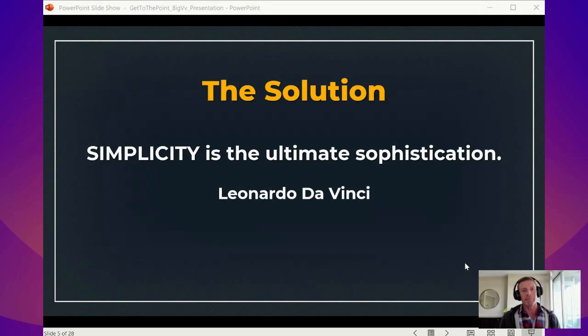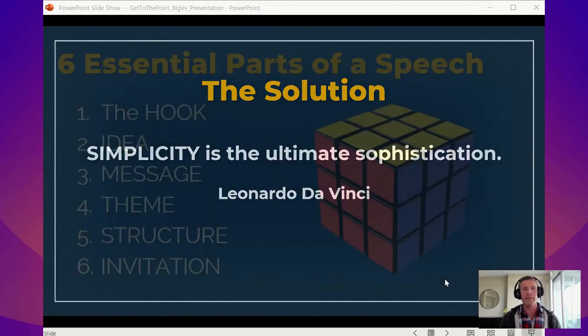So here's a solution. Simplicity. It is the ultimate sophistication. Leonardo da Vinci knew this. We've heard it over and over and over again. If you think about some of the most empowering stories or impactful speeches that you've heard, it was probably a very simple message delivered in a very succinct, effective, and passionate way. I'll share some examples on that today.